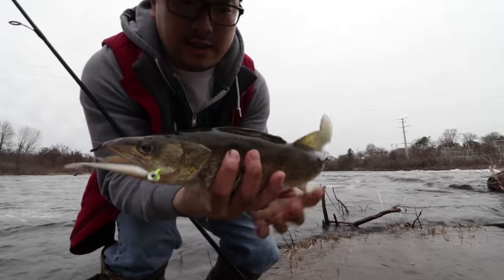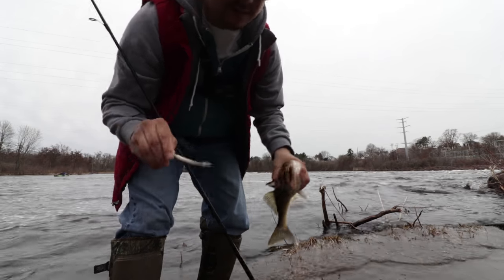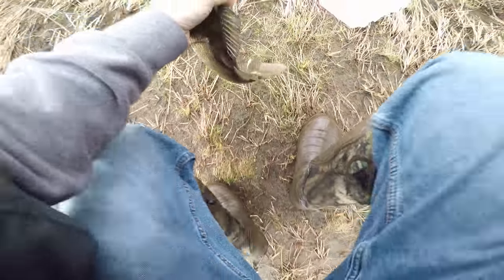That's a nice little walleye. Let's get measurements on this guy. 16, this guy's a keeper.